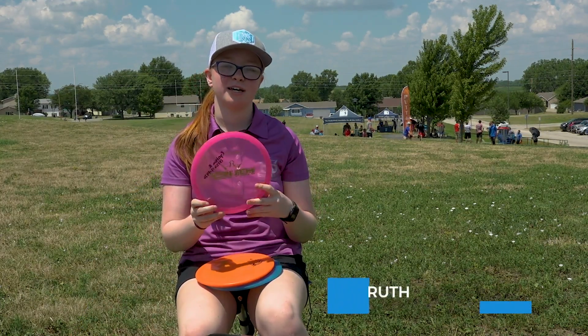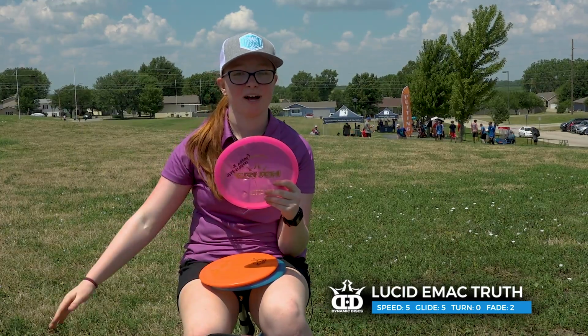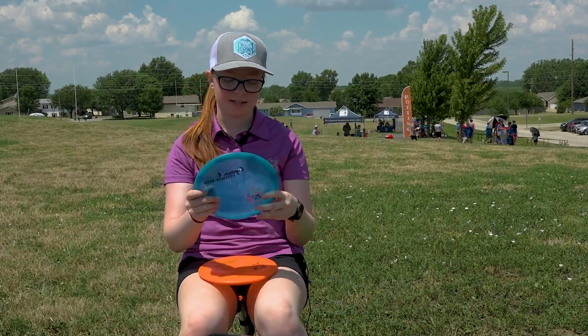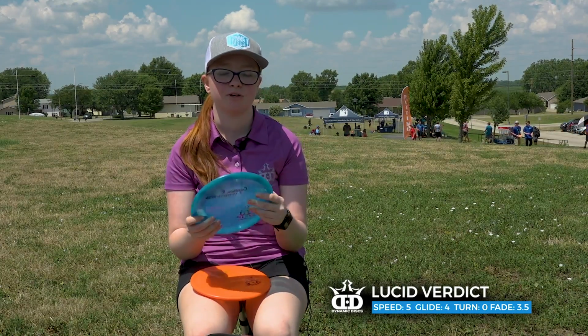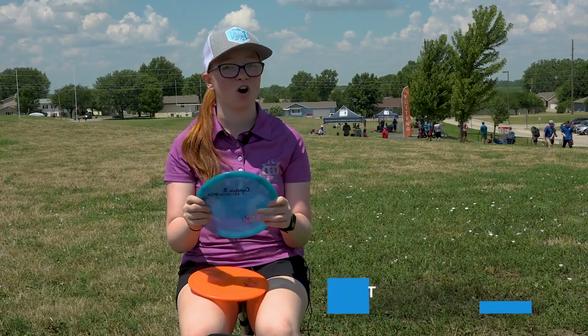My next one is what I call my EMAC Truth in training. I'm trying to get it to where my other one is, but it's a little more stable, but not as stable as my Verdict coming up. I carry a team stamped LUCID Verdict, and this one has some sparkles, so it's more overstable than any Verdict I've ever thrown. I use this for mid-range shots that I need to dump. But not as hard as my Justice.